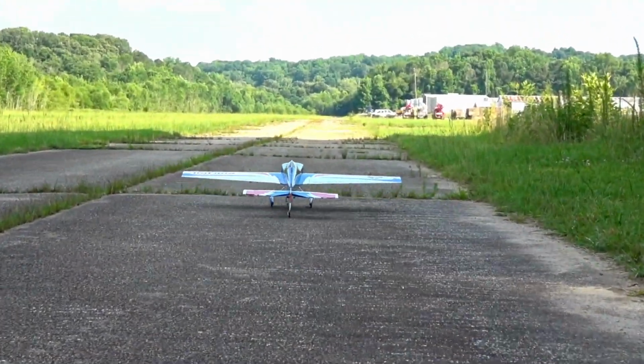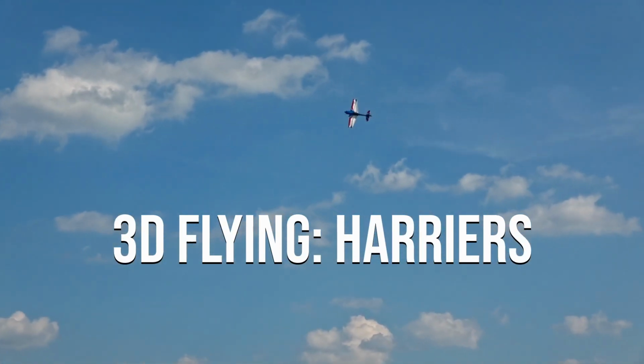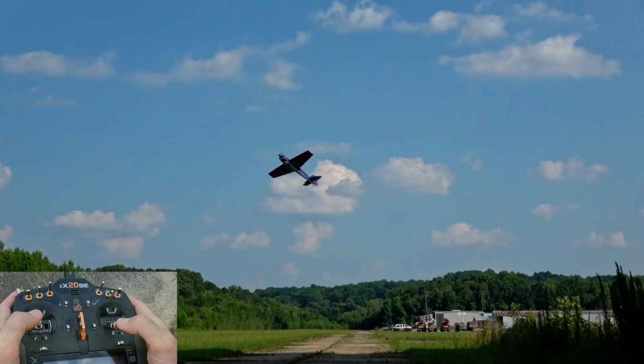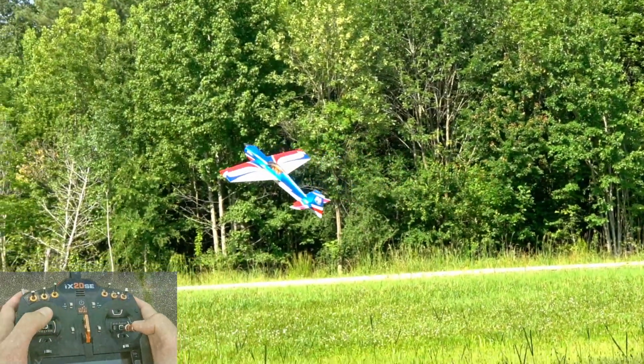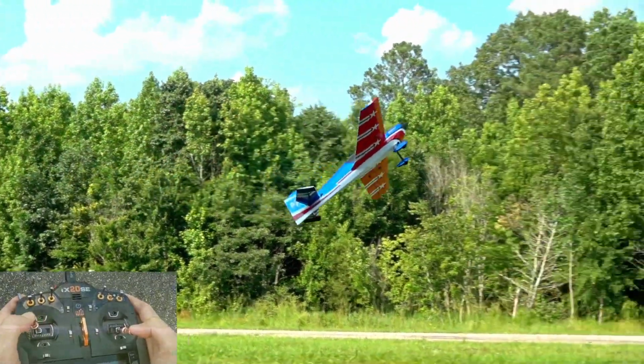To build confidence, let's work on your Harrier practice. Harriers involve using the elevator to force the wing beyond its critical angle of attack so that the aircraft flies on thrust alone. Directional control is primarily achieved using the rudder, although some aileron opposite to the rudder direction is useful to keep the wings leveled while you're turning. Harriers are a cornerstone of your 3D skill set.